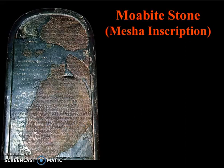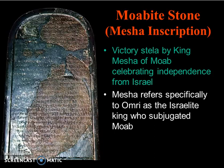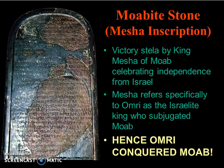We have the Moabite stone, or what's called the Mesha inscription. It's the victory stela by Mesha, king of Moab, celebrating his independence from Israel. And Mesha refers specifically to Omri as the king of Israel who had subdued Moab. And this all relates to 2 Kings 3, where Israel tried to force Mesha to resubmit to the power of the Israelite king under Jehoram, though that didn't work out.